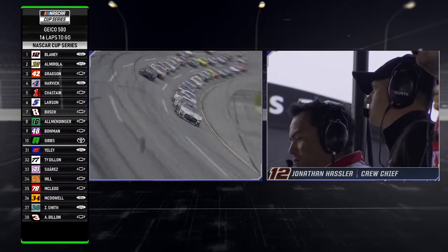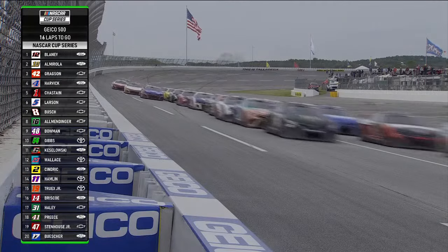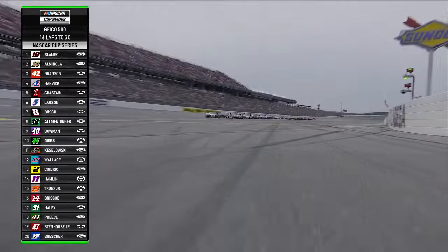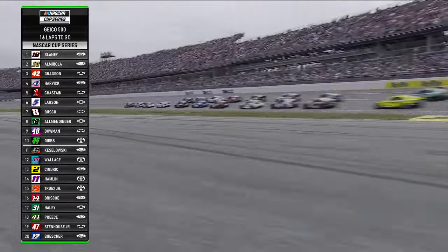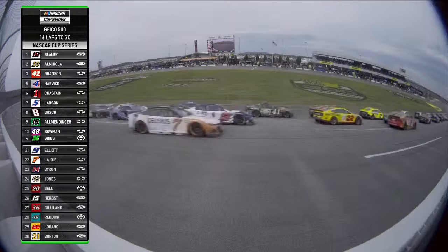Two Fords at the front. Toyotas in the outside lane. Six Chevrolets in the top 10. 16 laps to go, and a lot can happen.